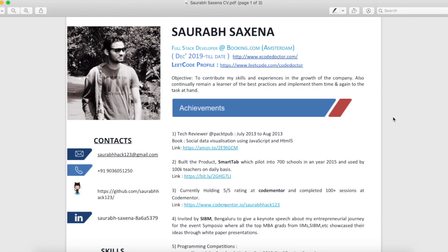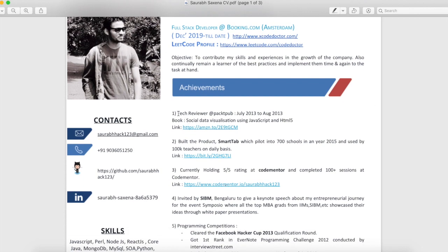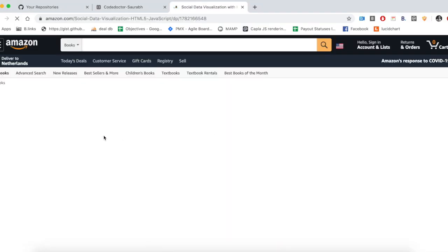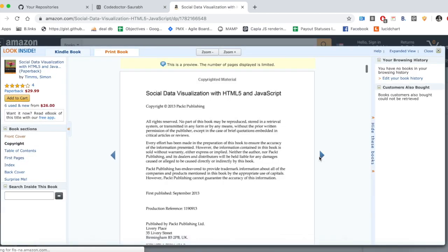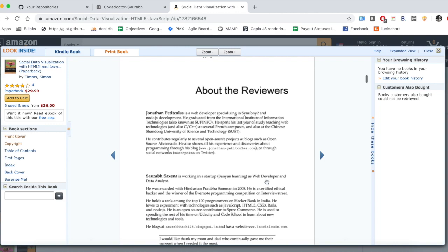So the first important thing is your profile, and the second is that you should share and prove your work. If you see my achievements, I was a technical reviewer for the book called Social Data Visualization using JavaScript and HTML5. I show the link as proof of my work, so they can check it out. The book is there on Amazon. If they want, they can go inside. So there is actual work.